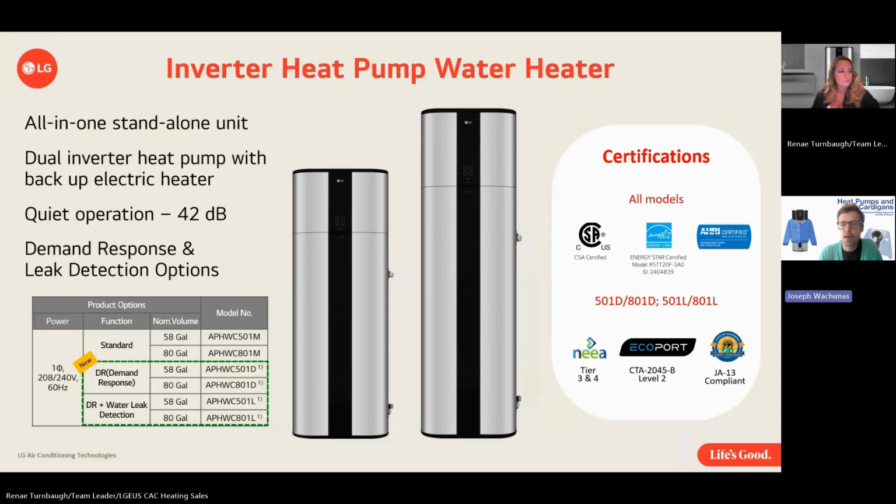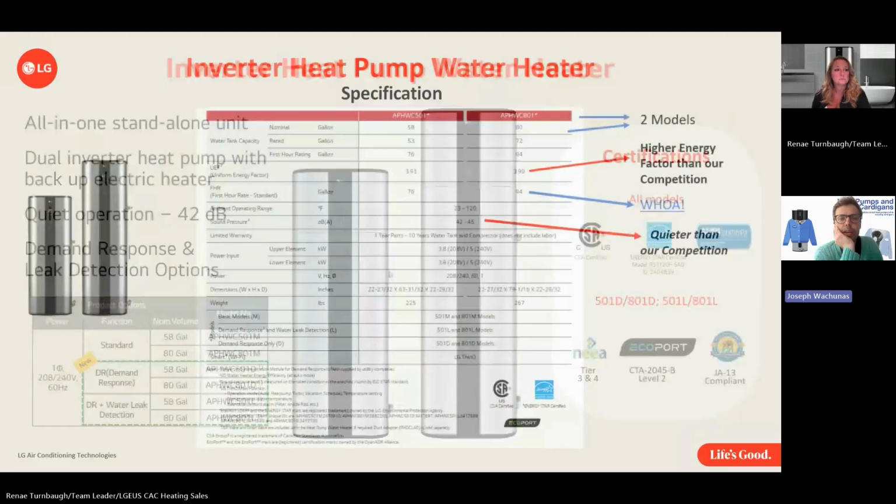So that's great. We'll get into that more too, because we're going to have to do a deep dive on that inverter. But before we go there, first tell us what type of models are available for LG, and what sizes can people get?